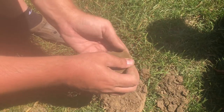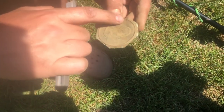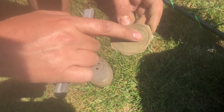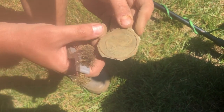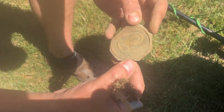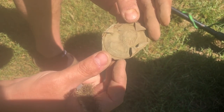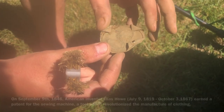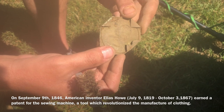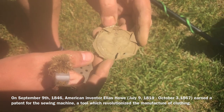Let's get this cleaned up. We'll be right back at you. All right, guys, we got a slight ID anyway. Rich says it says Ellis Howe Jr. Don't know what this says here, but it says New York, USA. It definitely wrapped around something. It may have been flat, actually. It got curled. You can see how it has points, so it was flat at one time.